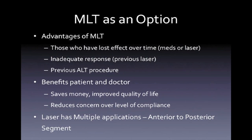One is it saves money. Patients don't have to pay for their drops. It improves their quality of life. As you know, there's a lot of preservatives in medications. They have a tendency to cause corneal toxicity. If we can try to improve their quality of life by improving their best corrected vision and remove all the toxic effects of these drops, all the better.